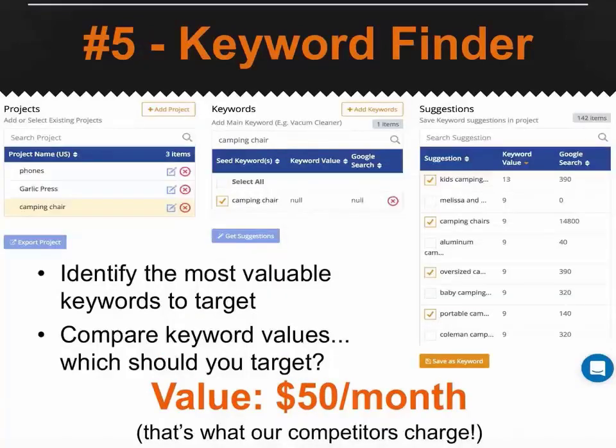Okay. Keyword Finder. This is how you can identify the most valuable keywords to target. And this is really important when you're starting out, because if you're selling a camping chair, for example, what are the keywords that you should be targeting? This will identify those keywords for you. It will give each keyword a value, which is based on a special secret algorithm that we've got behind the scenes. And then you can just identify at a glance in a matter of seconds what the most important keywords are for your product.